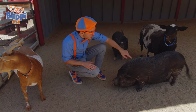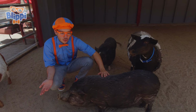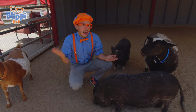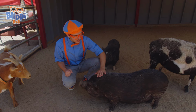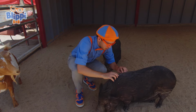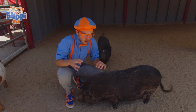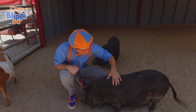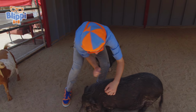Whoa, and look, pigs, they're kind of soft too, but not like a goat, because pigs don't have fur, and they don't have hair. Yeah, pigs have bristles. Yeah, right here. Whoa, they're kind of prickly, and it's kind of like hair, but it's a little firmer and harder. Yeah, they're really cool to touch and to pet. And they give scratches. Scratch, scratch.